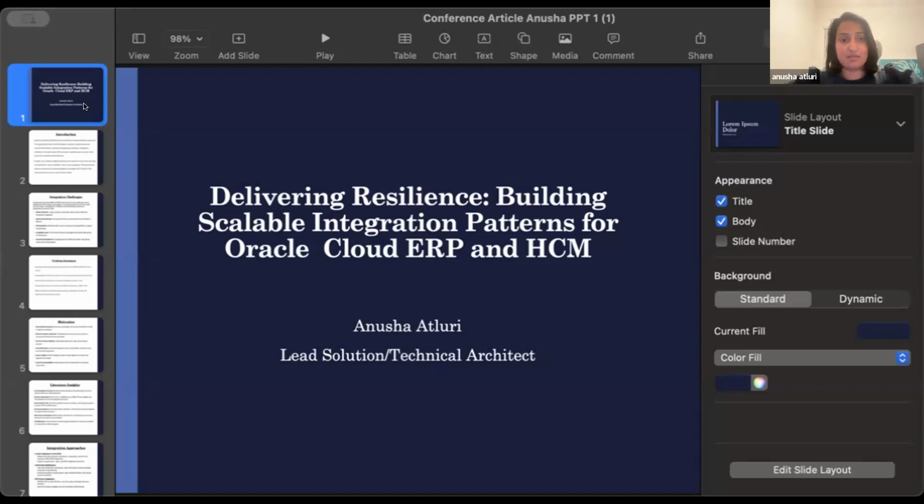Coming to my topic today, it's about building scalable integration patterns, or integrating several systems using Oracle Cloud ERP or HCM. Just to give some background, both of these are SaaS. ERP covers the finance end of a system, and HCM is human capital management, something like SAP or Workday, but an Oracle product.